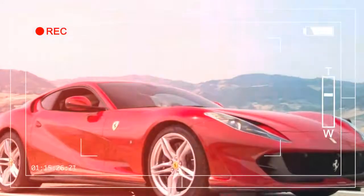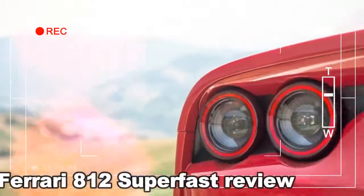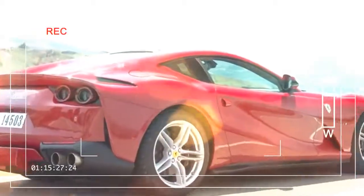Ferrari would like us to think of the 812 Superfast as an entirely new car, not a replacement for the F12, and it's not hard to see why. Nothing has been left to chance in the pursuit of perfection.